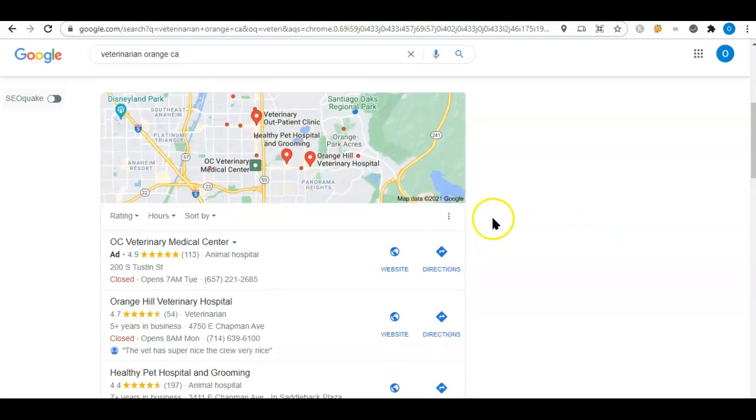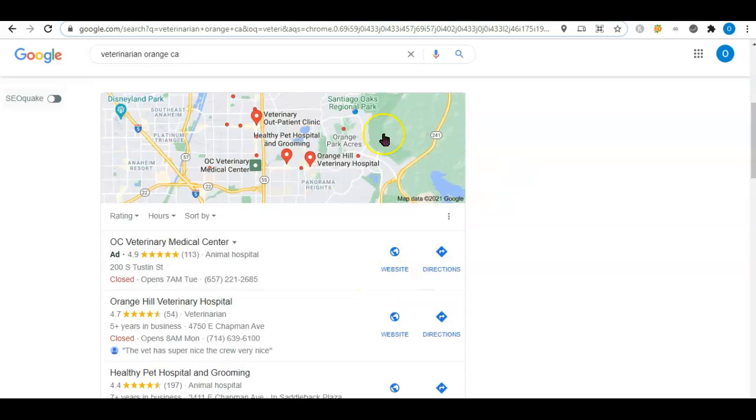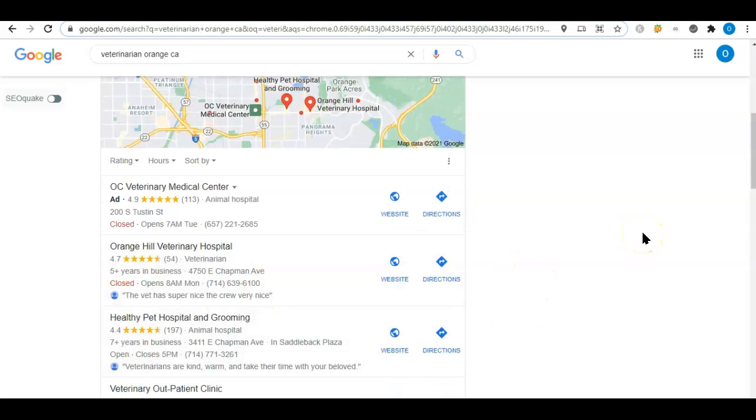The next visible section is the map pack. This is a very important part of Google results for any local business because most searchers prefer to find a local business through this part of the results. The reason being that they can see your rating, they can see how close they are in comparison, and decide whether or not it's even worth the drive before they even click on your website.